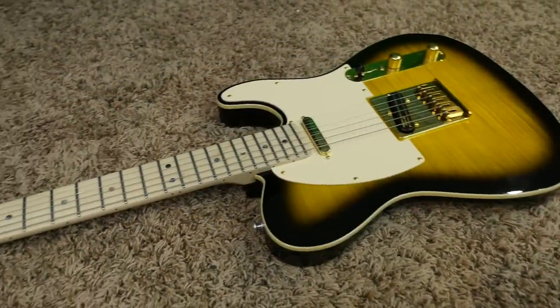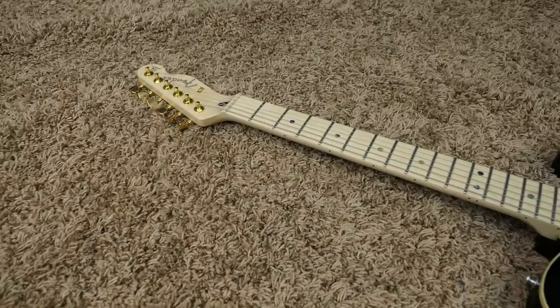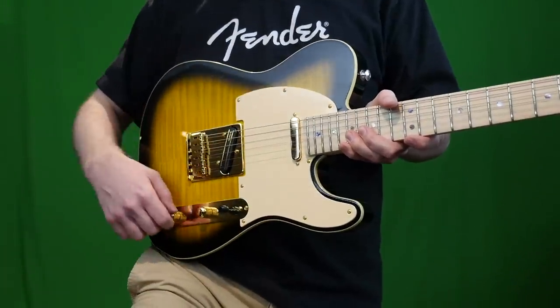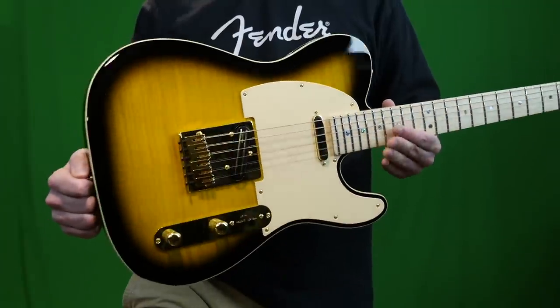What are my final thoughts on the Richie Kotzen Tele? This really is an interesting Telecaster because it's not quite traditional, but yet at the same time it is. So you've got the twanginess you've come to expect, but you also have the series and parallel that can kind of get you those fatter tones, which makes this an infinitely versatile guitar.